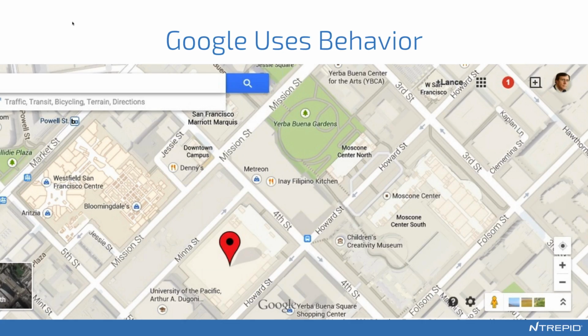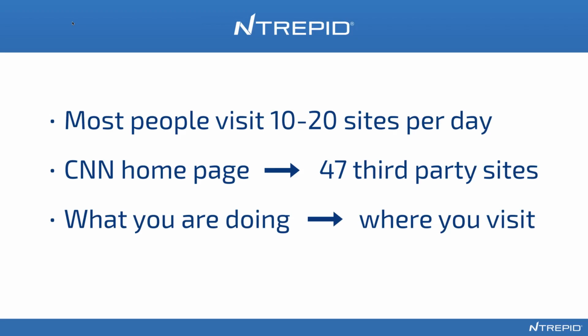If you type in restaurants or Italian restaurant, it'll show you Italian restaurants near you. But every website has access to all this kind of behavioral information that people are engaging in. They just may not reflect it back to you in a way that you can see it. You may never be aware that they were gathering this kind of information about your activities, where you went, what you were looking at all the time.